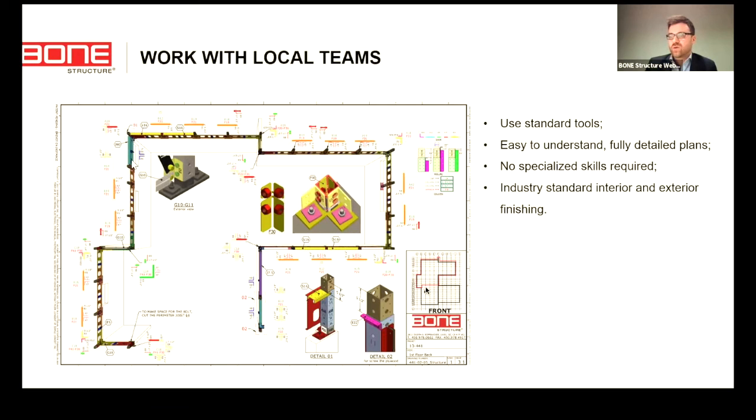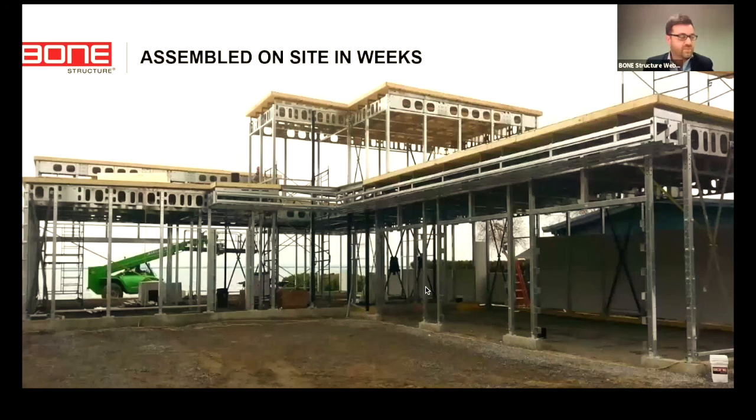Just an assembly plan here. So showing what a builder would see in addition to the 3D program that we give them access to, just showing where some of these parts go. We don't have to get into detail on this because I don't think we'll be installing the bone structure homes, but very, very simple to read. Just that this part goes there, this part goes there, and work your way around the perimeter, and there you go. You got all the walls up.